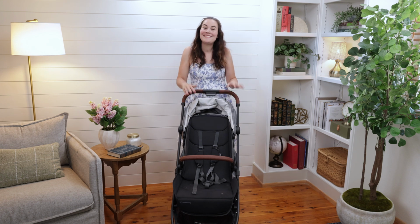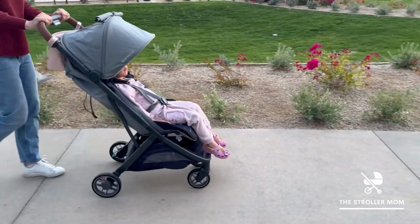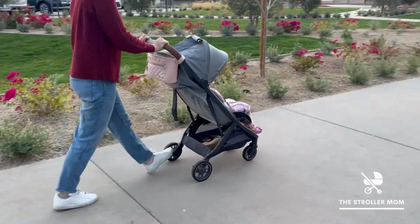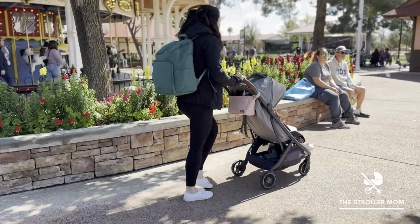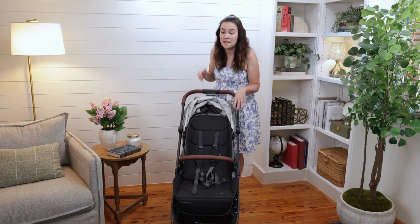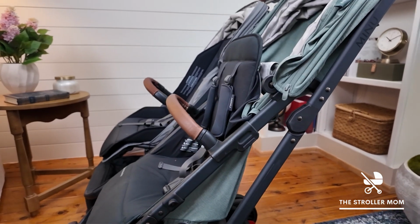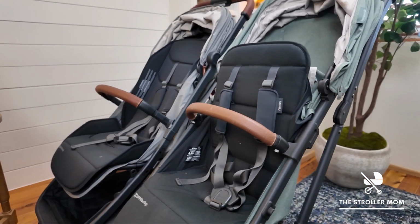Now, in regards to the seat in the most upright position, this is it here, and I will say it's not the most upright. I really noticed that with my toddlers, less so with my babies. My baby doesn't seem to care. And I wouldn't say my toddler cares either, but I think it's important to know if you are looking for a stroller with a super upright seat, the Minu V2 may be a better option because you can get it a little bit more upright. It's very similar to the Bugaboo Butterfly for reference.